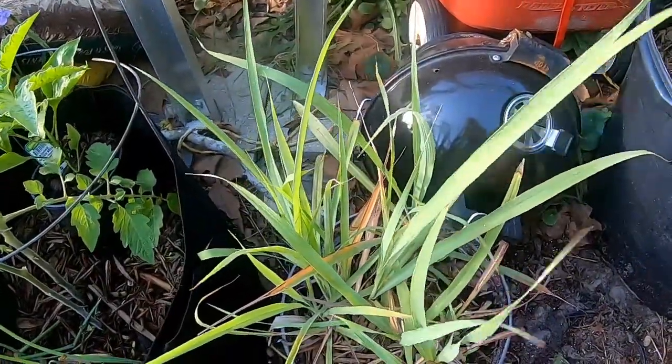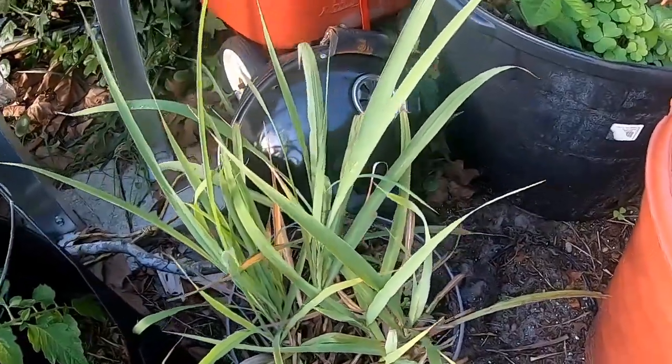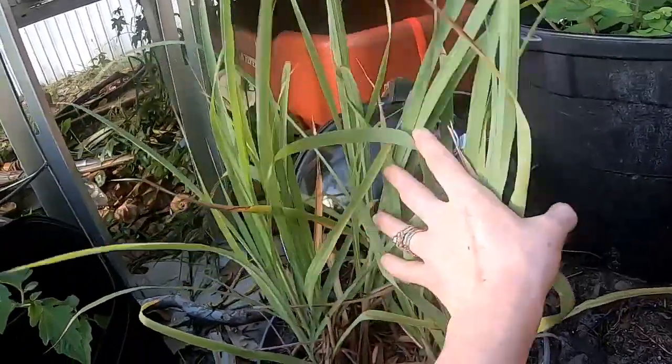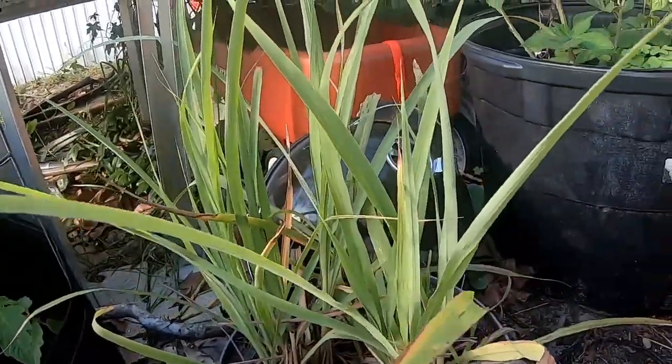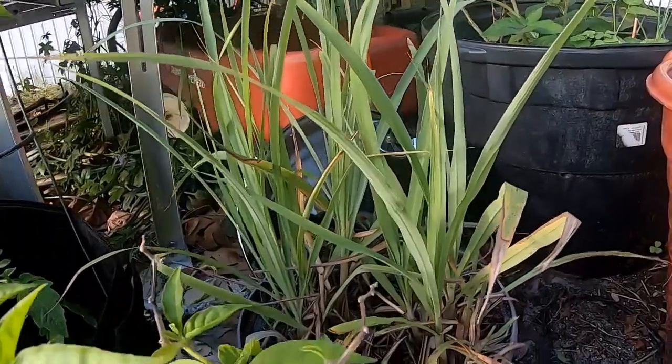This is my lemongrass. Love that one. It smells amazing. I use it inside and outside. I make the kids a lemongrass tea, which is very similar to lemonade. It's a little sweeter than lemonade sometimes, but the kids love it. It's really good for them.